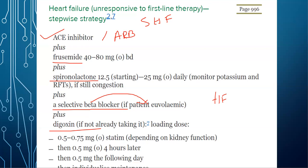This is usually given to a patient who you have tried with ACE inhibitor, furosemide, spironolactone, and a beta blocker, and the patient is still not getting better, or the heart failure is very severe, with ejection fraction down to 25, 15. In those cases, you have to add Entresto, which is your ARNI.